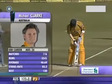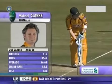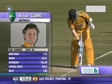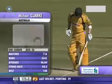Michael Clarke is the new batsman. He's been in good form. Superb 100 in Bangalore. Close to 130. Good strike rate as well. Just needed a couple of wickets in India to get back into the match. They've got one. That of Ponting.